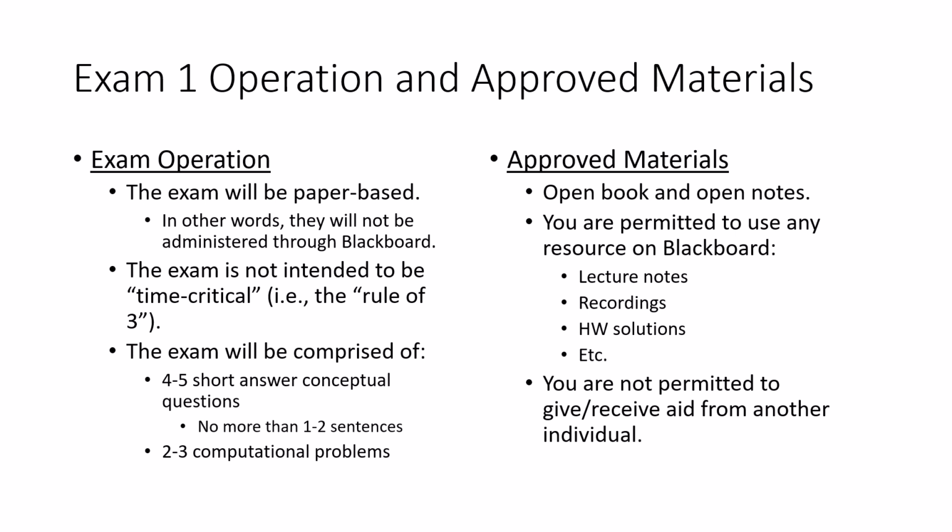But you can use anything that's on Blackboard. You just cannot use another individual. So that means no Chegg, no forums, no chats or anything like that. I had a situation a few years ago, during the pandemic, where somebody said, "Well, I looked it up on Chegg," and I said, "Well, who do you think put it on Chegg?" People put it on Chegg. So no resources like that. But I think you have more than enough material for the exam.